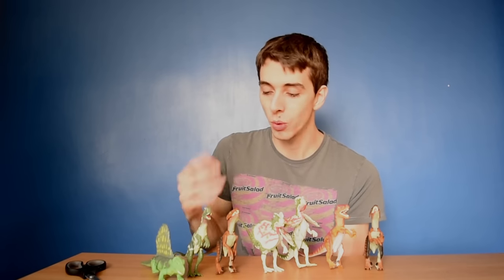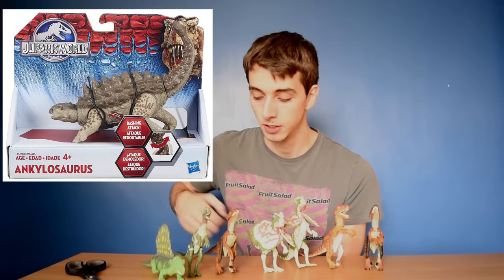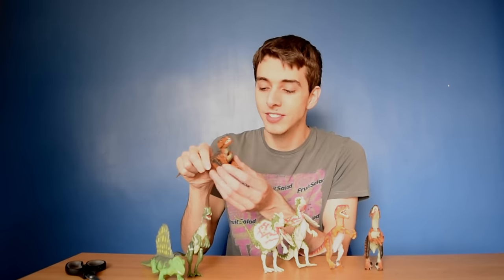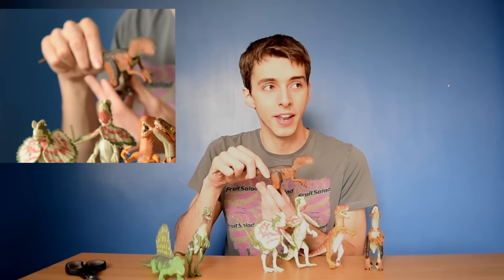I just wanted to get quite a few open, unboxed ones. The cheap Jurassic World ones, the Basher or whatever they are, are in store for £10, and these are so much better quality. Paint wise, mold wise, just overall finish wise, they're so much better.